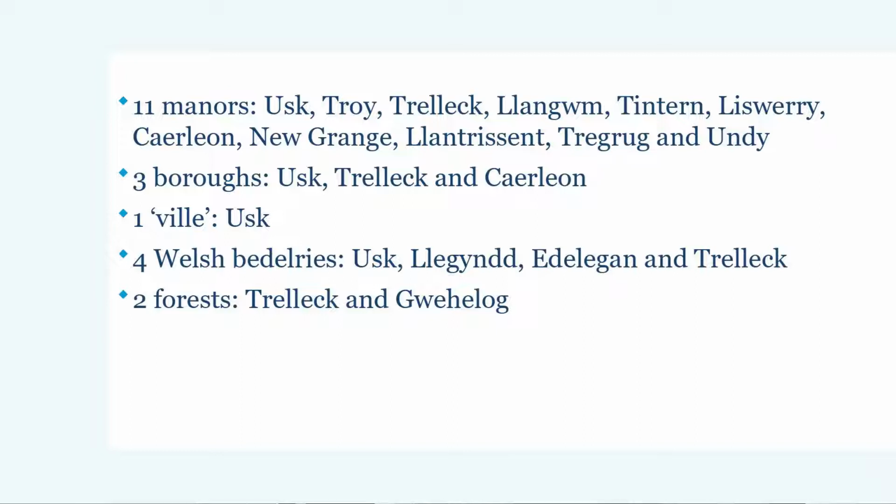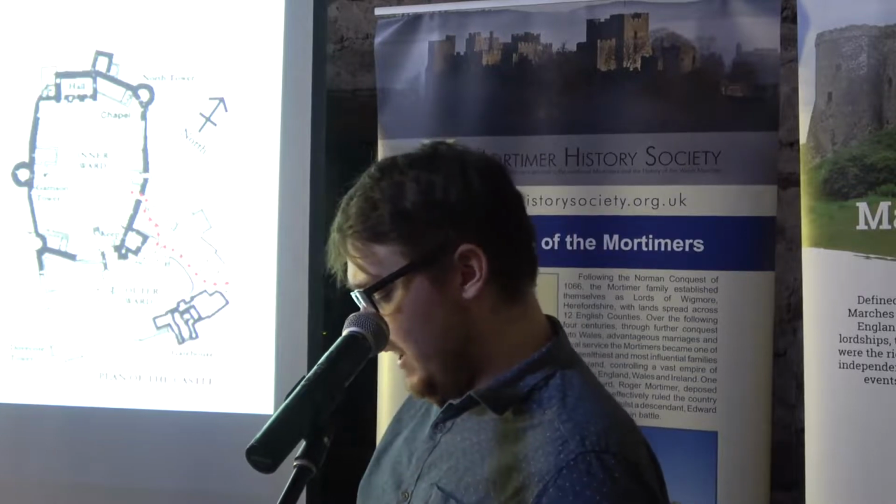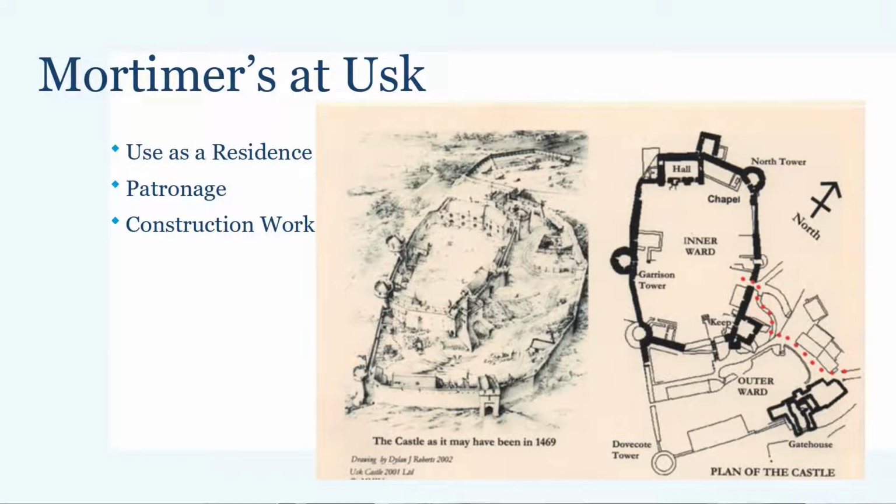So let's now swiftly move on to the Mortimers at Usk. So it's quite clear that the Mortimers consider Usk to be quite an important part of their patrimony when it comes under their control. So Edmund Mortimer, the 3rd Earl, he appears to spend quite a bit of time at Usk because 2 of his children are born at Usk.